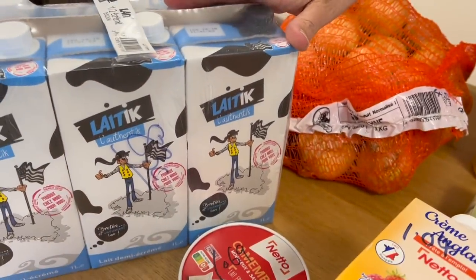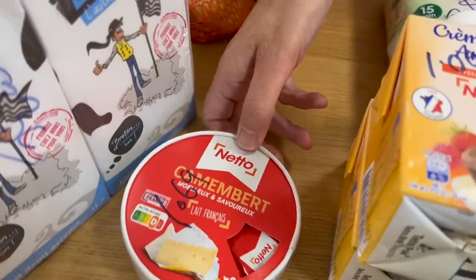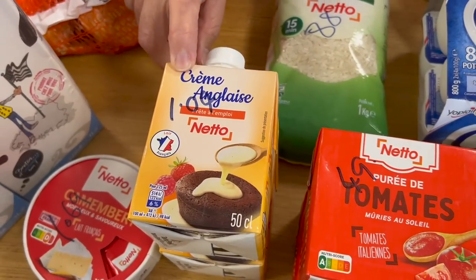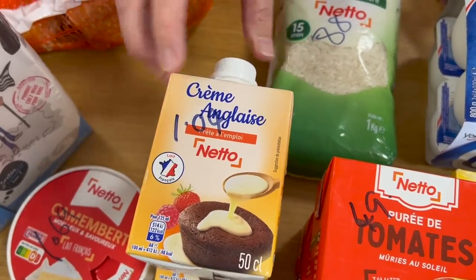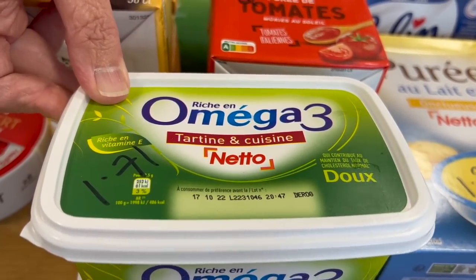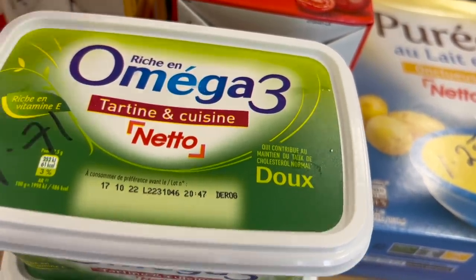food hauls from other countries to see actually what food costs. So let's start over here with milk. The milk is 83 cents a litre. I have Camembert here, a small pack of Camembert, 1.69. It's getting more expensive for dairy products. I then have here creme anglaise. We English people know this as custard, and that's 50 centilitres, and that's €1.04. And then here we have vegetable spread, and this one is 1.71. Butter is now so expensive, we only have butter if we're spreading it on toast in the morning.